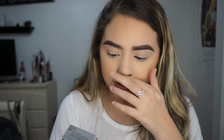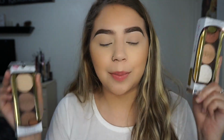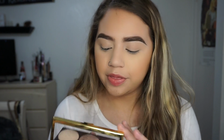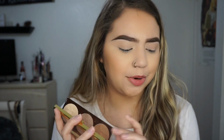Go ahead and use this new palette. This is their new highlight and contour palette. This is the matte one. They also have a shimmer one, but I'm going to use that one for my highlight. Definitely set your under eyes with this one, but I think it was a little bit too dark for my under eyes. It would have made it look a little dark. So this has a highlight, a contour shade, and also a bronzing shade. I personally like the Butter Bronzer better for bronzer, but I'm definitely going to use this to contour.